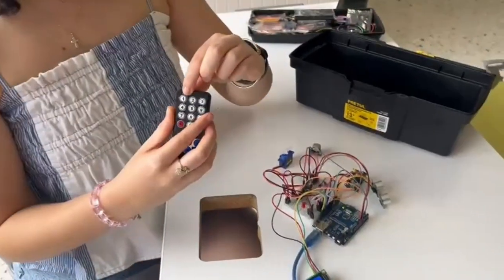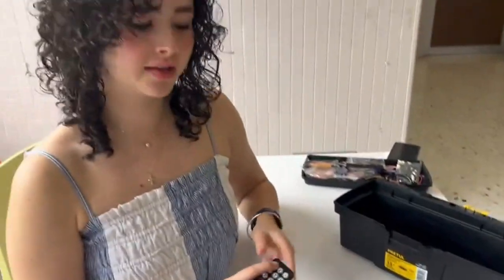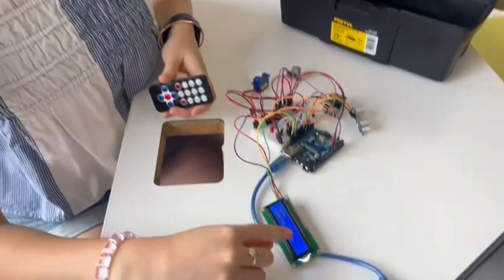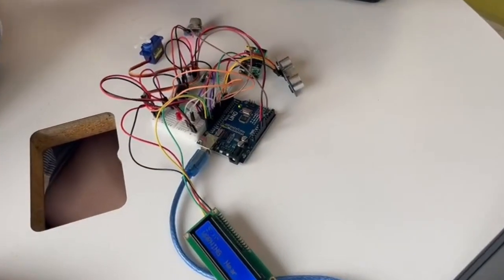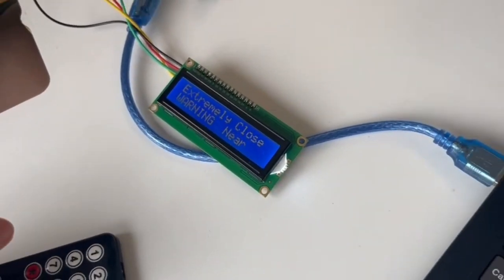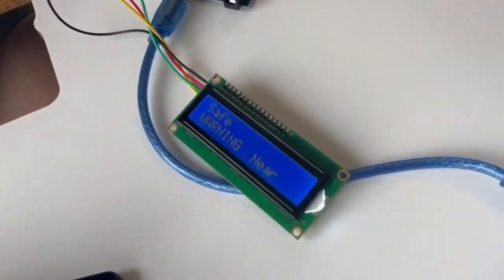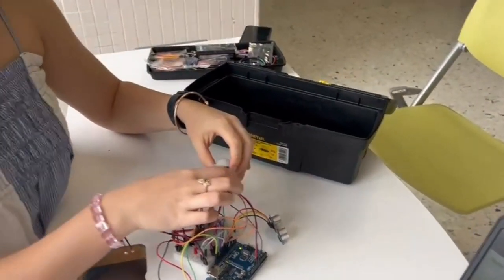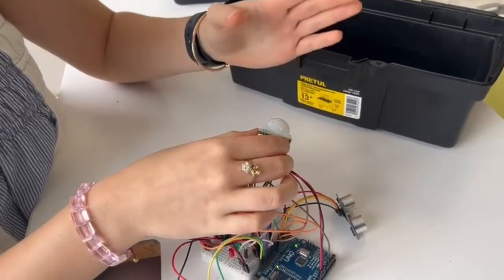And now if we press the number 1, the servo motor has to move to 180, meaning that the door is open. And if I click on the button number 2, the door is going to be closed, and that in here is going to appear. And also in here we have the ultrasonic, where if I put my hand, it will say that it's extremely close, and if I put it away, it's safe. And if it's something near, it will say far. And now for this one, if it will say something as near, for example in here.